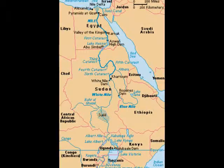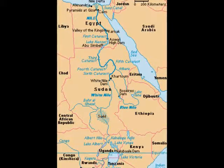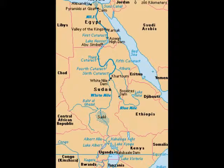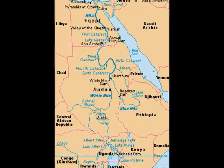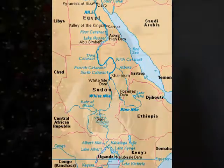Our next stop, the Nile River. The Nile River flows northward from the eastern interior of Africa into the Mediterranean Sea. The most famous sections of the Nile and the mouth of this great river are associated with Egypt. The Battle of the Nile took place in 1789 between the French and the British fleets off the Egyptian coast.